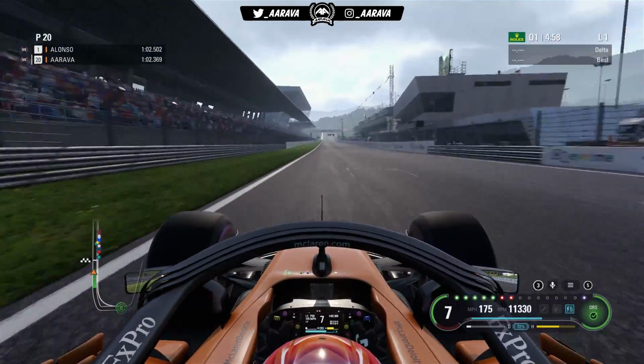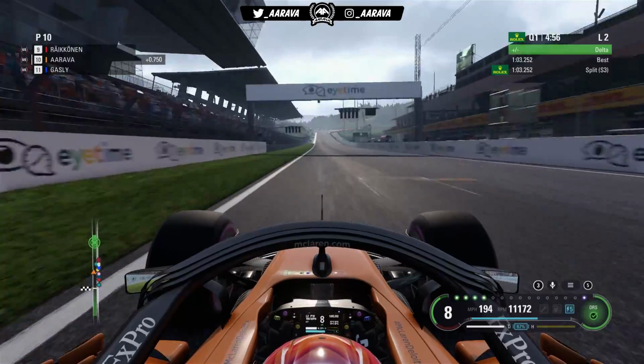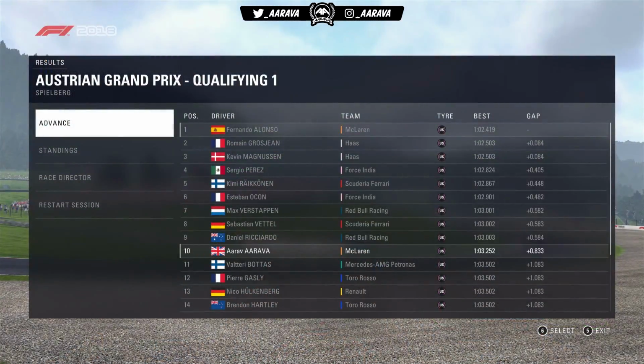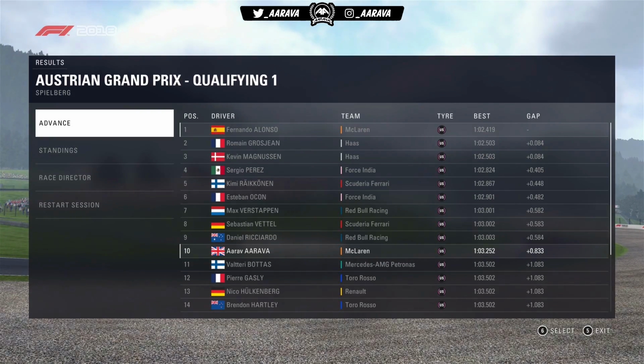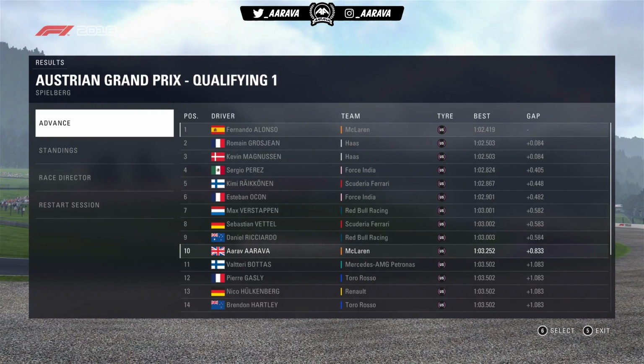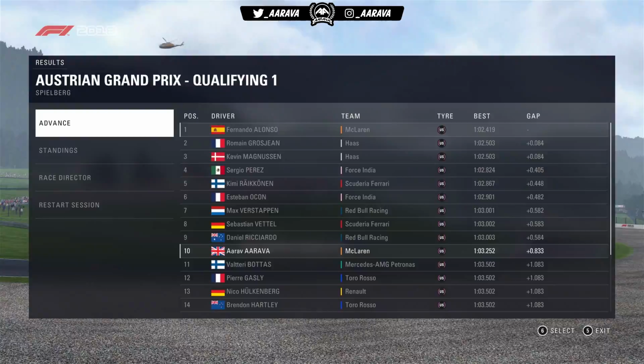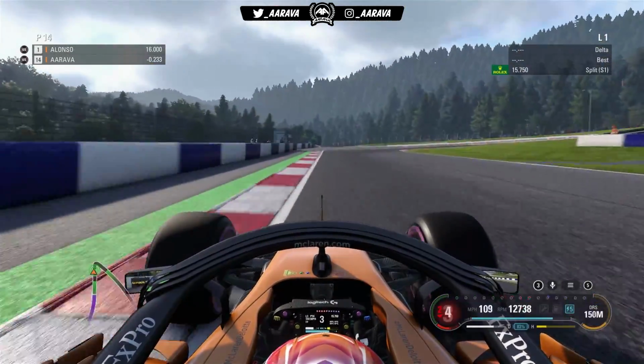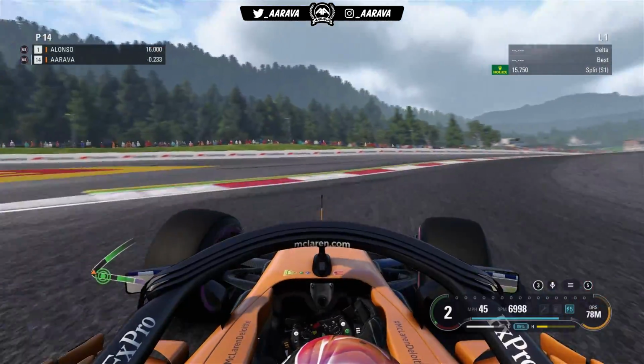But you can see they're wringing the neck out of this car in Q1 then, and finding the limits of the car and the track. We go across the line, and it's going to be an easy Q2 there. You can see Alonso tops the session, with Haas also right up there as well, with Grosjean and Magnussen 2 and 3. So like last season, remember Season 2, myself and Magnussen pretty much dominated this entire Austrian Grand Prix.